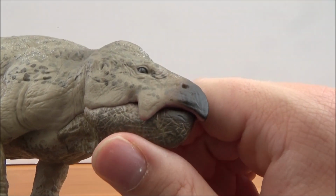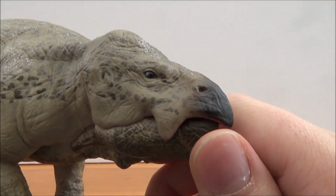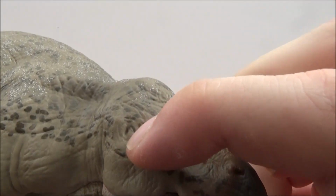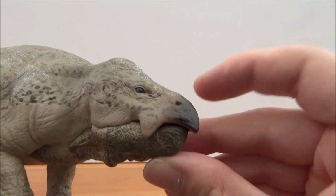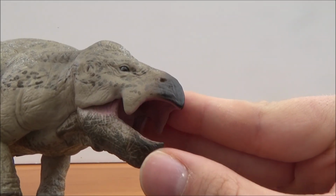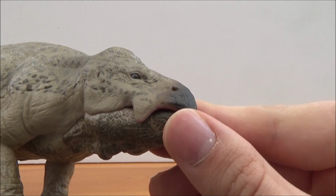Now, the detail on the head is really, really nice. You can see we have the tusks and the beak. The eyes, once again, just done in a black colour. We do actually have the ear hole just there on the side. We have the nostrils. And it does have an articulated jaw. Now, it does actually feel quite loose when you open it. However, closing it, it's perfectly fine.